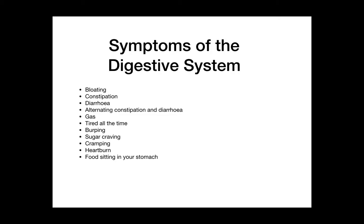If you're anyway sedentary, so if you're sitting down at your desk all day, you're not getting a lot of movement. Movement actually stimulates peristalsis as well. So if you're sitting all day, your digestive system's just going to be slower, so leading to more chances of getting constipation. If your thyroid function is low, this again could be another symptom of constipation.